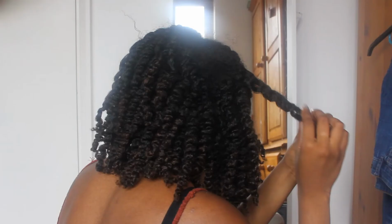Okay, so next is length retention again. Focus on length retention, you will see your growth eventually, you will. Everyone's hair grows at different speeds, so you can't expect my hair to grow the same as your hair or anybody else's hair. So please don't compare yourself to anybody else's. Your hair will grow at your rate. There's other stuff you can do to increase your hair growth, but just be patient, it will come. You won't even notice it.